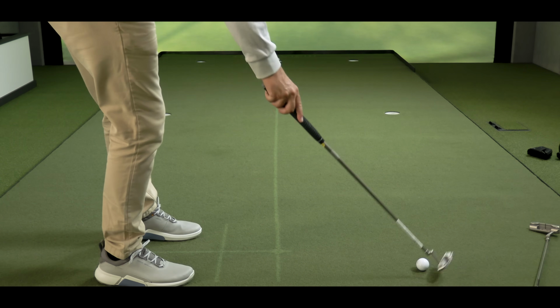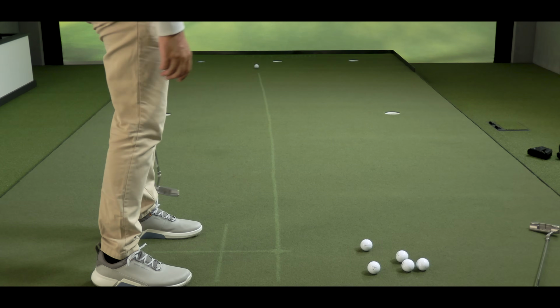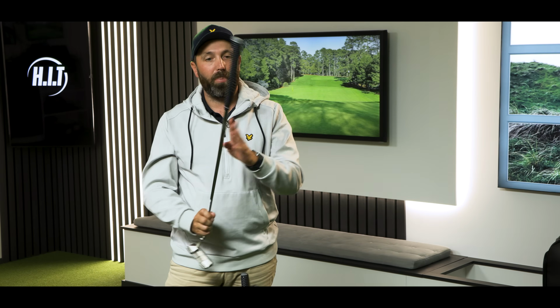Very nice, 4 in a row. How do I put this nicely? I don't know if I can. That was a bad putt. You know what, that's a good looking putter.